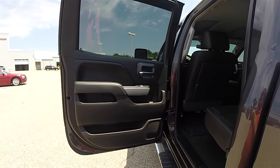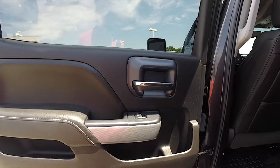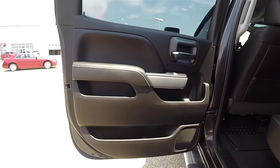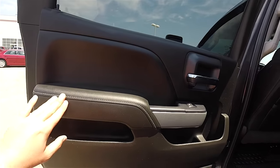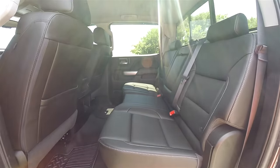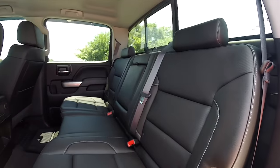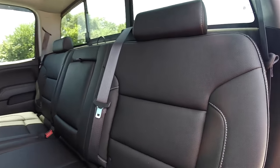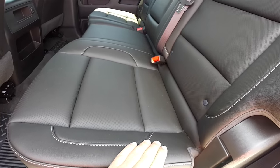All right, and looking at the rear seating area, the rear door trim carries the same quality and theme throughout as the front doors do. Chrome door pulls, stitched vinyl. Rear seat does seat three across. It is a 60-40 split folding seat with high adjustable head restraints on the outboard seats. Perforated seat inserts continue in the back as well.